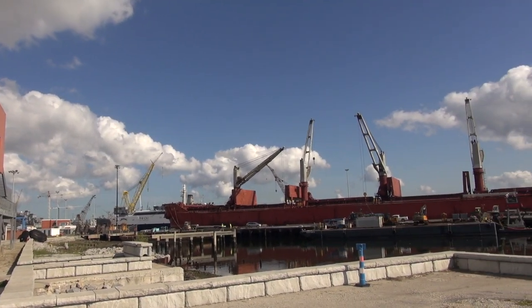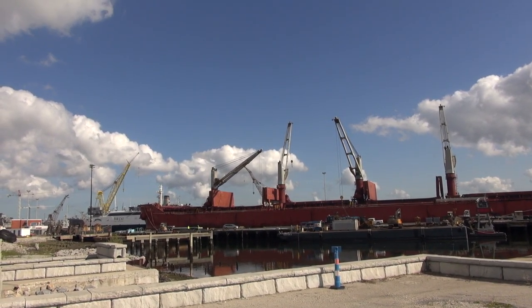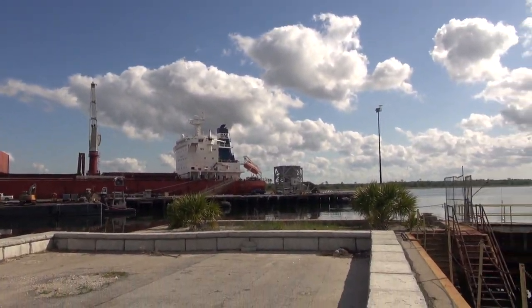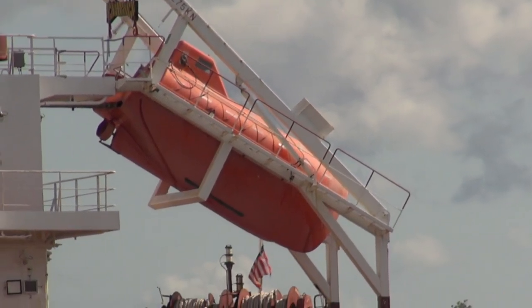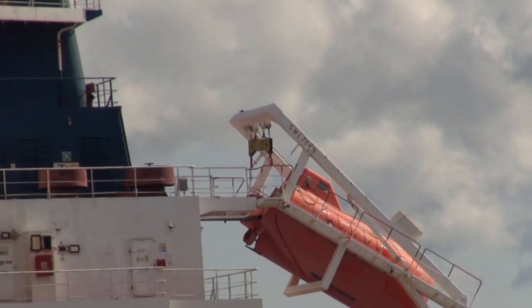It's a busy place out here. And that ship has an emergency pod right there. You see that? Everybody can jump in and it'll slide off the ship in case it's sinking.